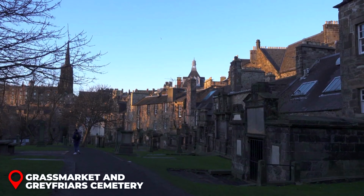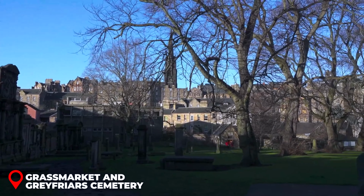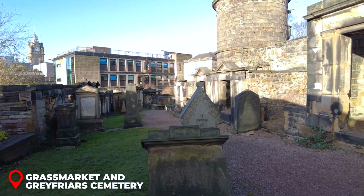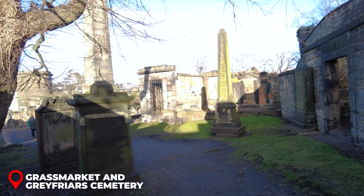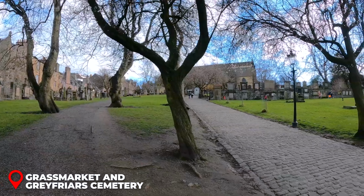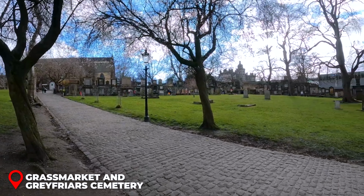It's also famous for the Greyfriars Cemetery, which is rumored to be the most haunted graveyard on the planet. If you're up for it, I'd really recommend taking a guided tour. They run tours every evening, lasting around 1 hour and 30 minutes. The tour guide is super passionate about this stuff and will fill you in on all the spooky stories and paranormal happenings that go on there.